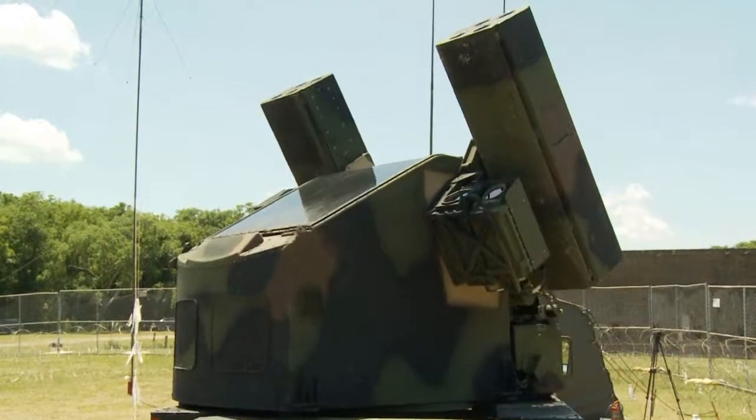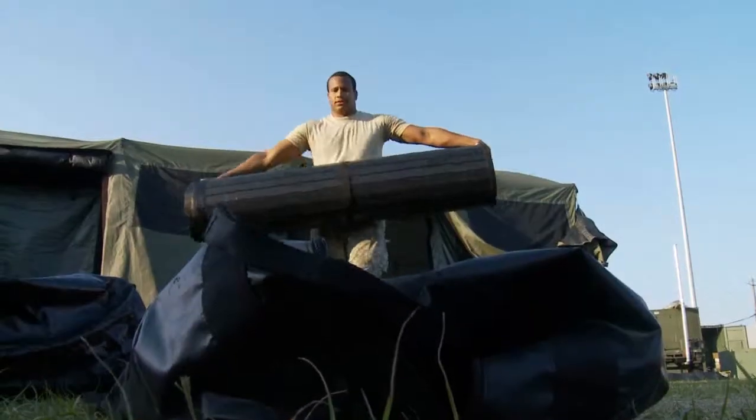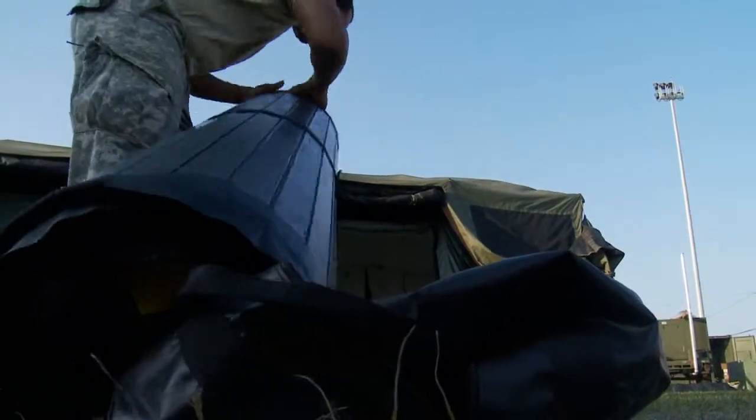If called upon, if there's a threat or vulnerability in the continental United States, we can now deploy and provide an integrated air defense system to counter those threats or vulnerabilities.